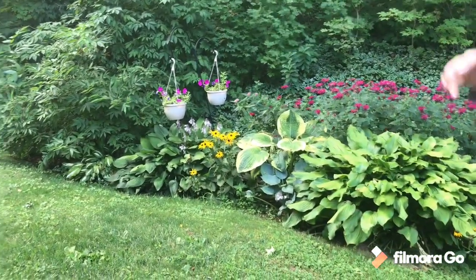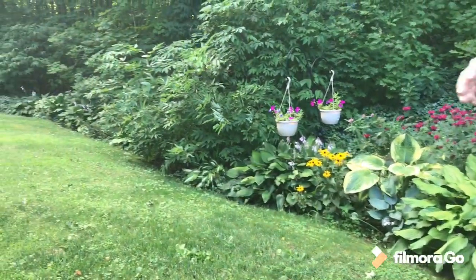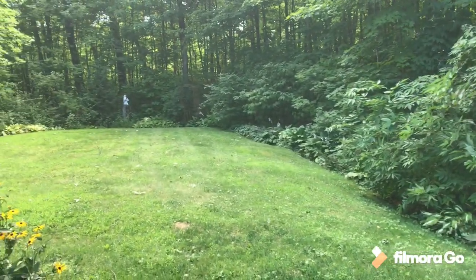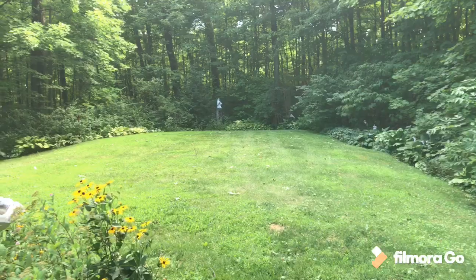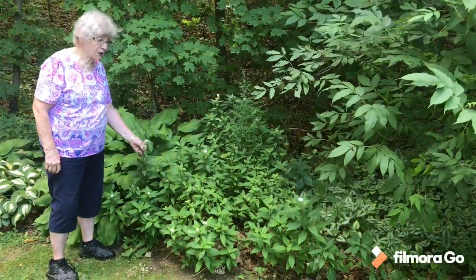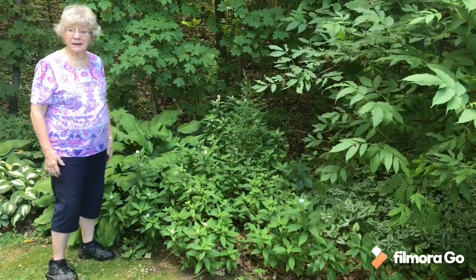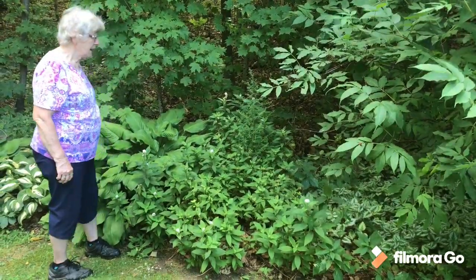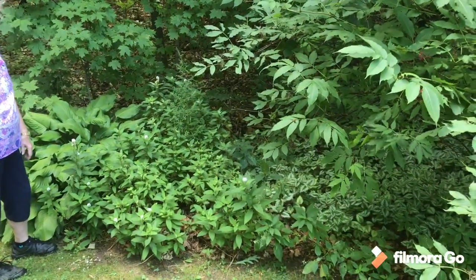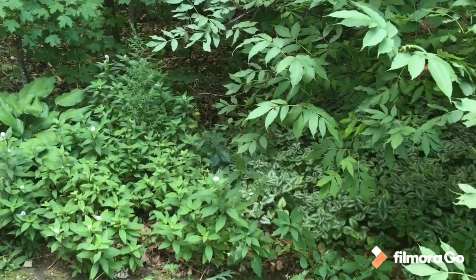And really, there are lots of hostas. It's all green this time of year, pretty much. This is gooseneck loosestrife, which is another perennial. A garden this big, you rely on perennials. And all through the undergrowth is a yellow flowering lamium.